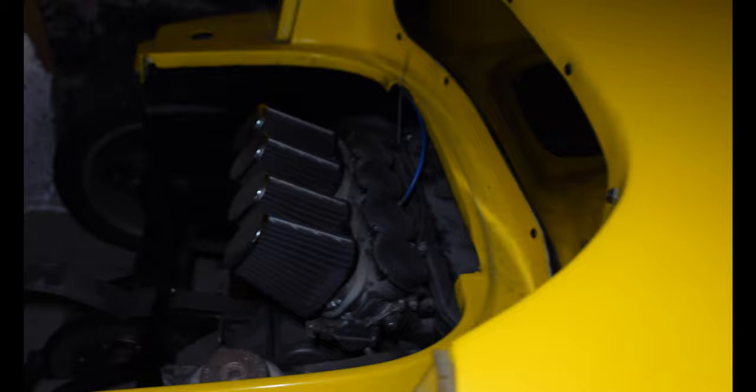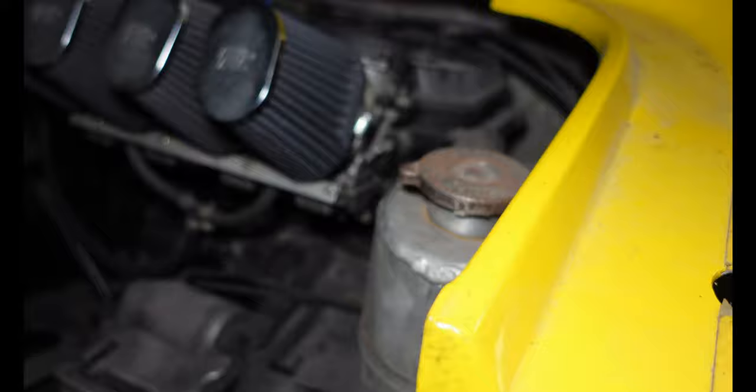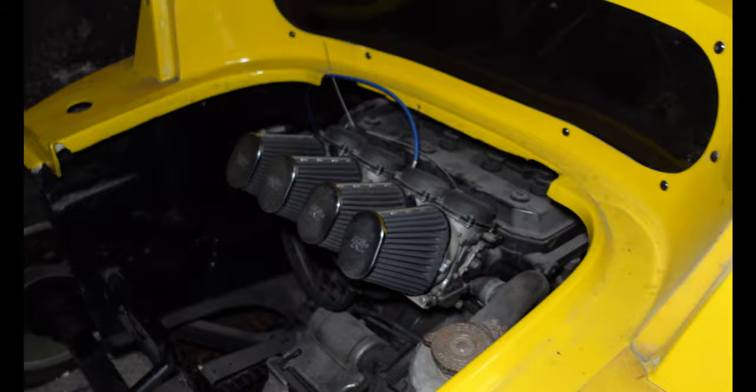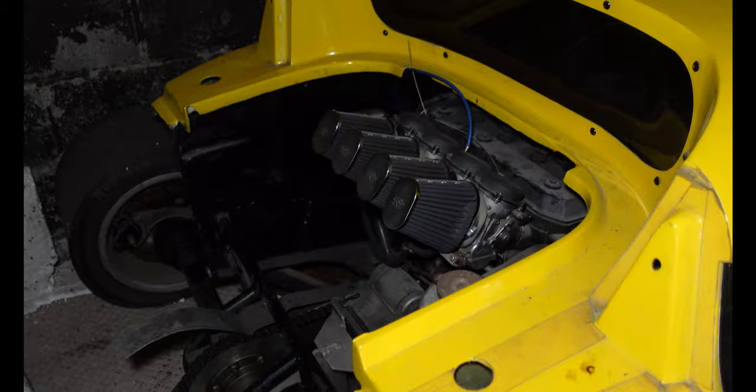Have a look at the engine. Look at a cool little engine here. Oh, chain driven as well. I don't know what engine that is. It's not an Imp engine, is it? No, that's not an Imp engine. It's a motorbike engine. It's a Hayabusa, I think. Do you remember what it was? Hayabusa. It was a Hayabusa.